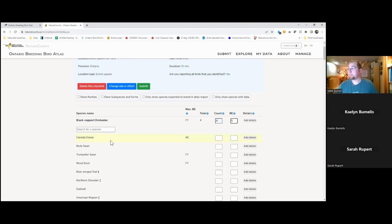So we've selected it. Then our next bird is song sparrow. And we had one of those. And this one was carrying food. So I'm going to type C, and carrying food pops up.